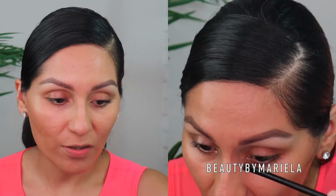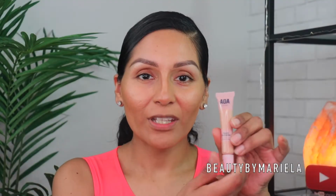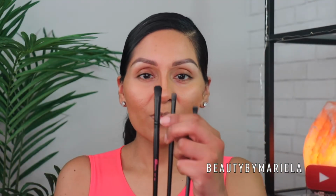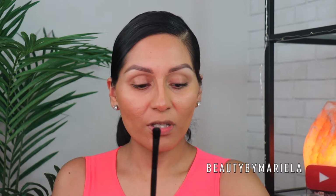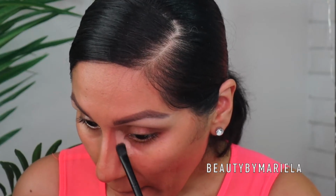Okay. Doing a little contour on my nose. I will use this angle brush. I'll go back with the light concealer. Initially, I use a smaller shader brush. I'm gonna use this one for my under eye. I don't know how fast I'm gonna have to work with this.